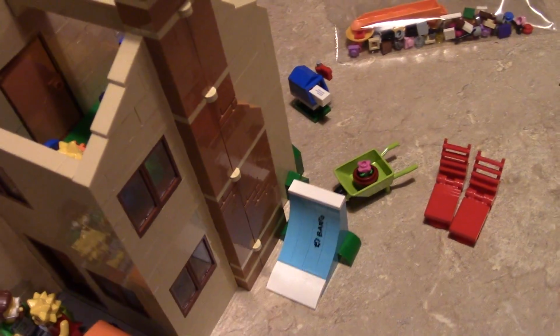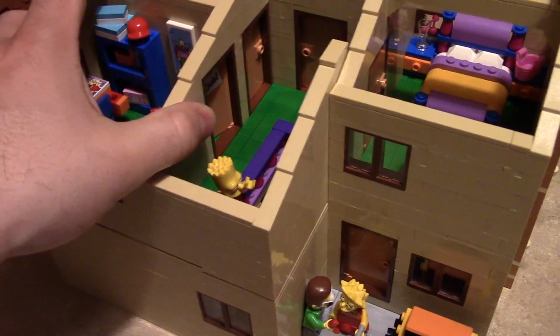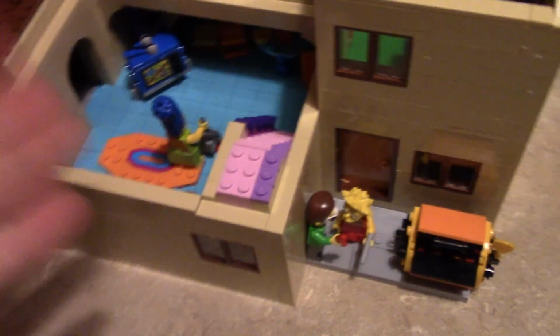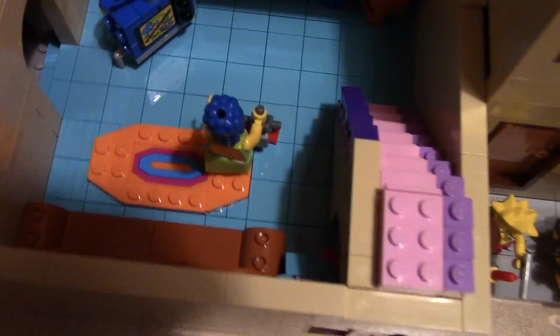Okay. Now the chimney is also a hinge point for the entire model. The entire thing opens up. But before we do that, I want to show you how this room lifts right off. Just like that. And this brings us down to the living room. And there's Marge vacuuming the floor.